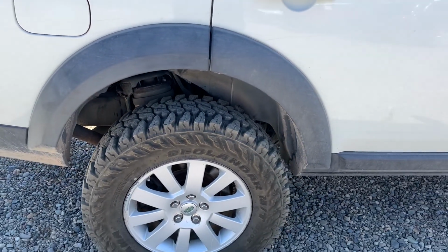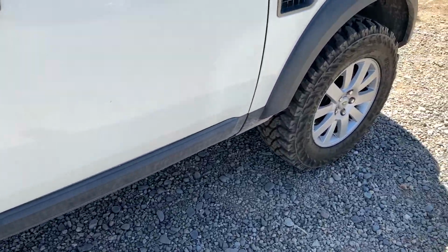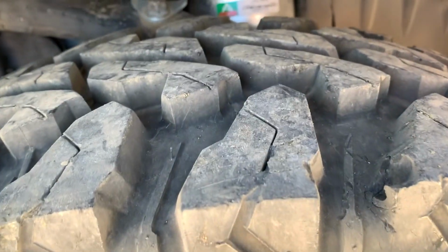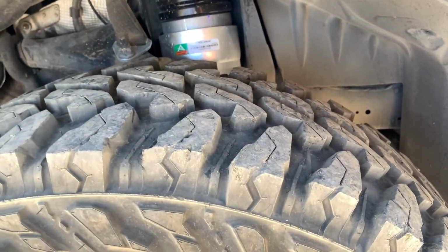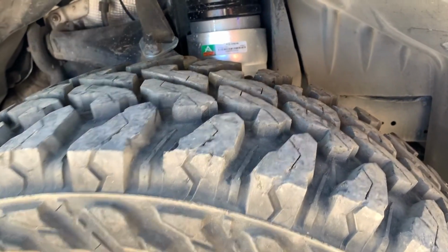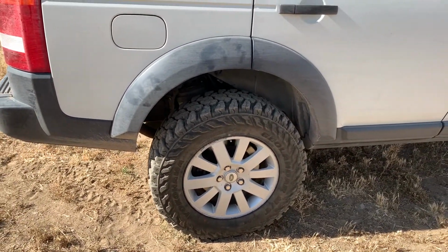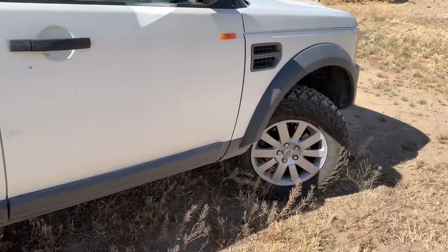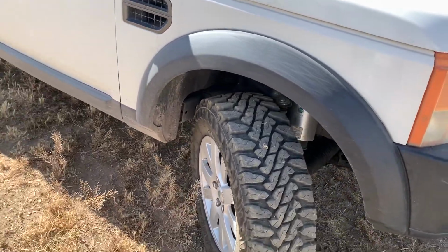Then we'll go up to the passenger front tire. You can see that one. That was definitely a disappointment. We didn't expect to get tread damage that quick. The rocks didn't seem that aggressive.